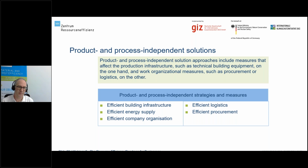Here we have some general strategies. So, efficient building structure: if you remember last week's webinar, there I pointed out some of the possibilities, for example, the use of rainwater, but also efficient lighting or efficient pumps. An efficient energy supply could be that you try to generate your own energy by photovoltaics, for example, and the efficient company organization, which is also quite a global, company-wide measure. This includes all the company business activities and tries to optimize these and reduce their resource consumption.